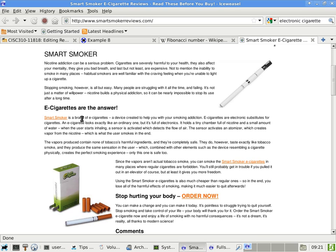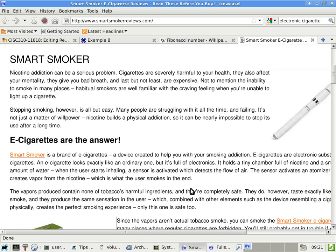Smart Smoker is a brand of e-cigarette, a device created to help you with your smoking addiction. E-cigarettes are electronic. Okay, I'll let you guys read too.